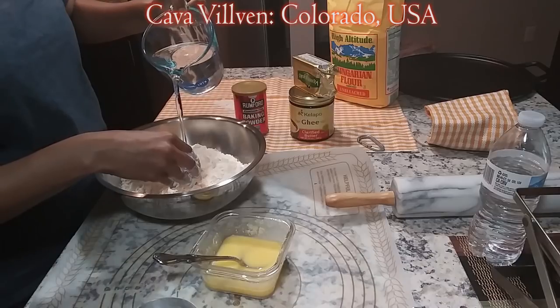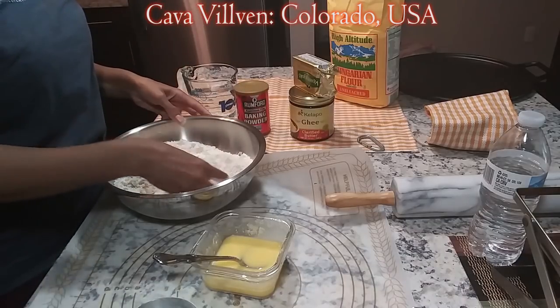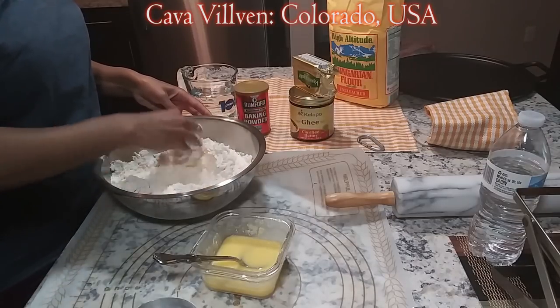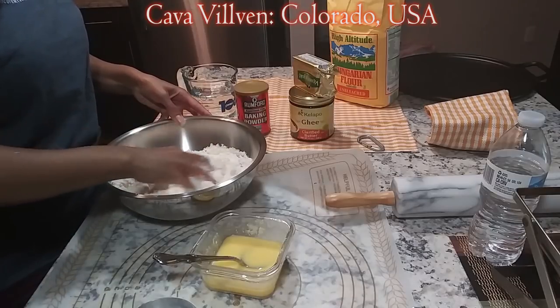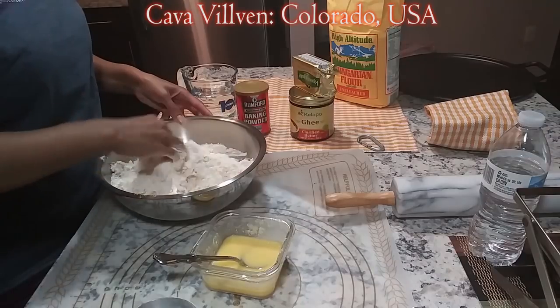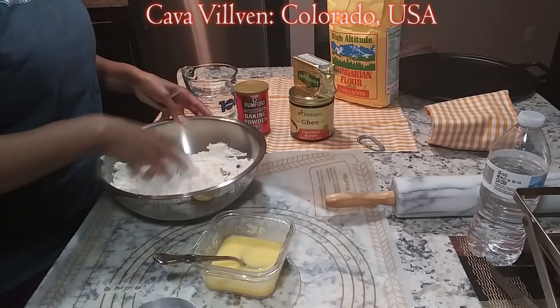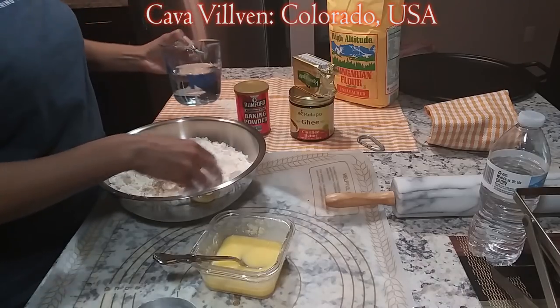I'm going to put some more water. And I'm thinking, because I'm at a higher altitude, I'm probably going to use a lot more water. I'm still learning the science behind baking and cooking here, but we simply love it. So I'm guessing it'll only be a matter of time before it'll become second nature. Some more water. Yeah.